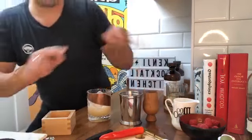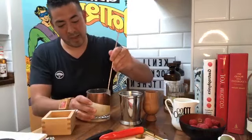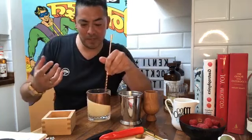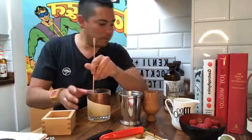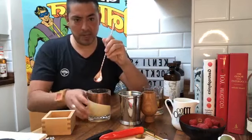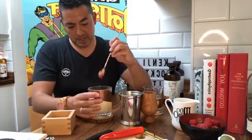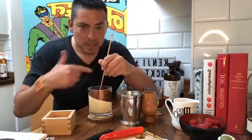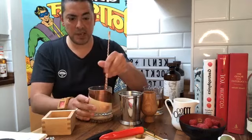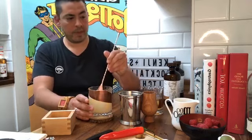So, textured sour. Thinking about how the different elements of texture, from your menu to the coaster to the glass, to where your lip touches and the thickness of the liquid itself. Cheers to the textured sour.